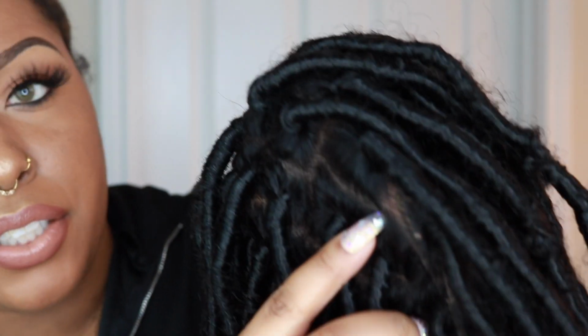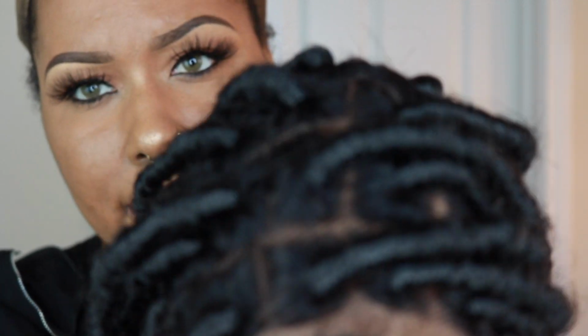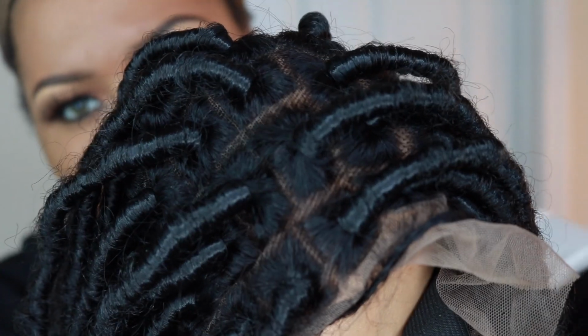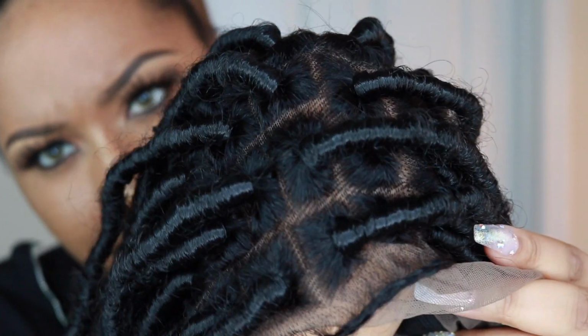It seems like it's a different material. Yeah, like with most companies, it's a different material. So it's kind of grayish in the back, but then it's like the lace in the front. So that is what the parting space is looking like. I'm gonna have to go in there and probably put some more powder to define the parting.